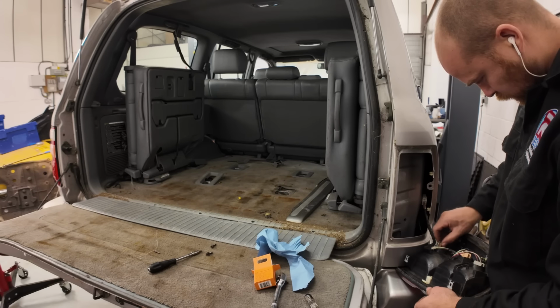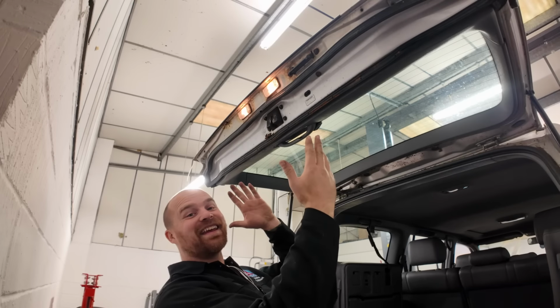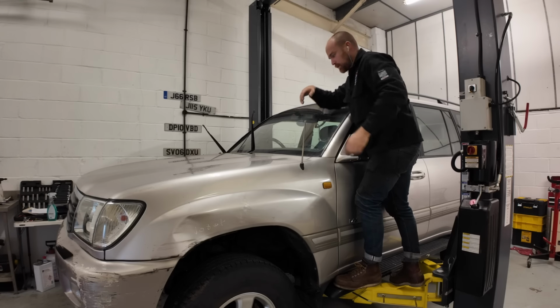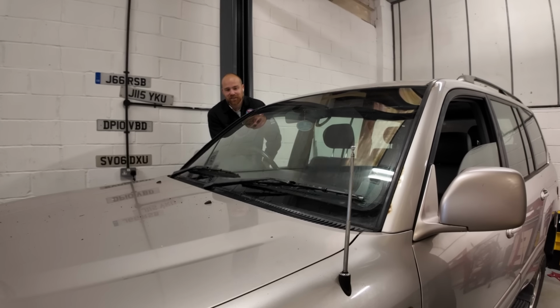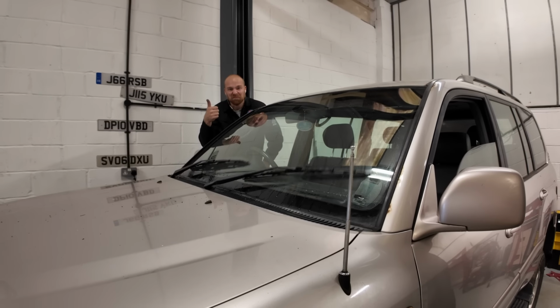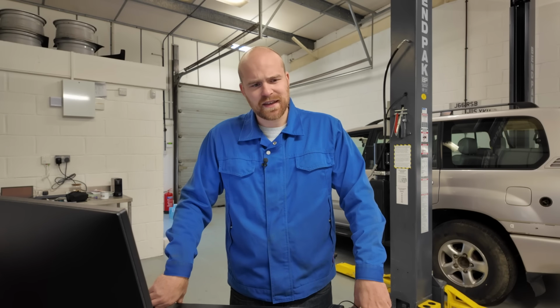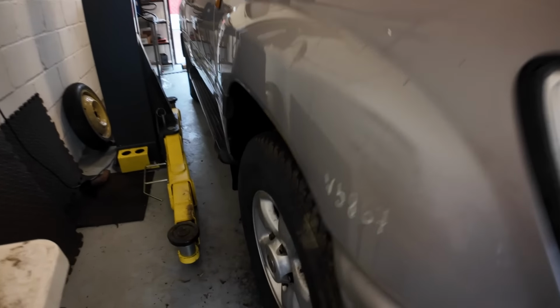Followed by a new brake bulb and a new number plate light bulb. Easy, squeezy. I also fitted new wipers all around. Okay, and she is now back down on the ground.